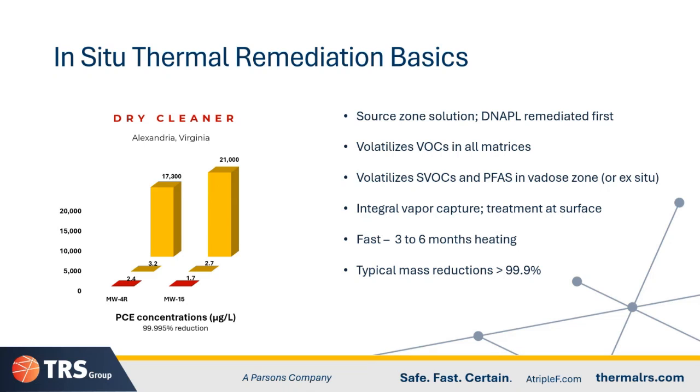The purpose of applying a thermal solution is to put the contaminant into the vapor phase. So you have sorbed and liquid phase contaminants in the subsurface, and we're going to volatilize them and then capture those vapors and treat them at the surface. This is not a destruction methodology. Actually, fundamentally, it's a concentration method, right? We're getting it off the soil, out of the groundwater, bringing those contaminants up into the vadose zone, capturing them in the vadose zone, and then treating them at the surface.